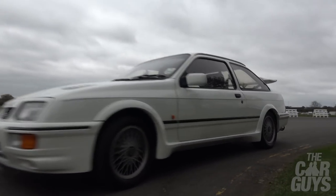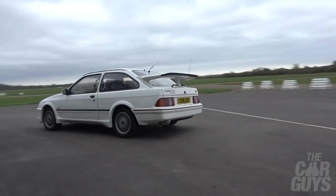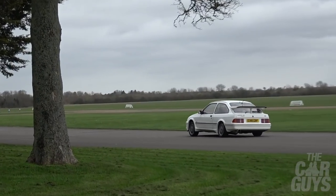Let's see how it handles this thing. Suspension's really hard. Let's have a look. Steering is good, though. I mean, look. Easily get round in front of the bank, you know, to get your mates in the back. The turbo lag in this car is legendary. Oh, completely. Foot down, foot down.